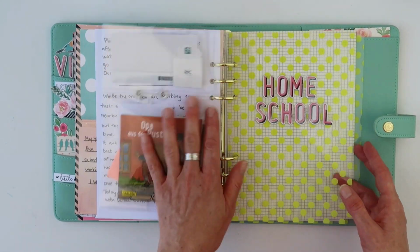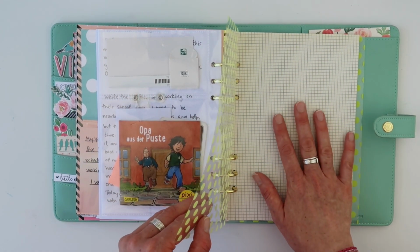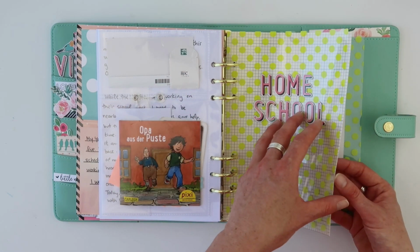But for this one, it's a bit simpler. I wanted it to be a bit different than the days, but I still wanted it to stand out. So I've got a piece of pattern paper here and then the overlay with the same letter stickers, so that sort of recalled the dashboard feel.